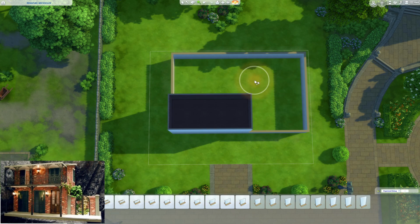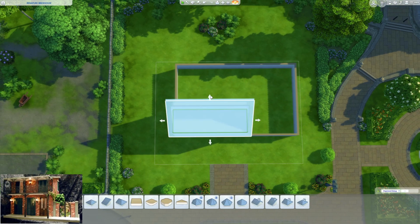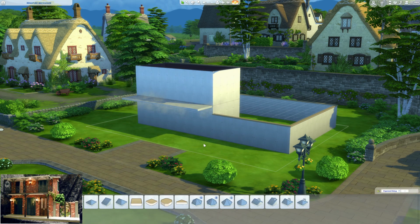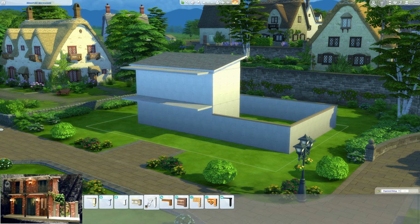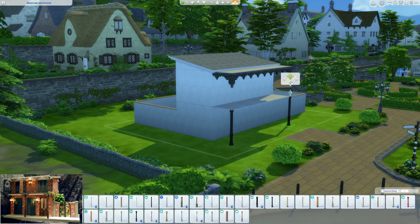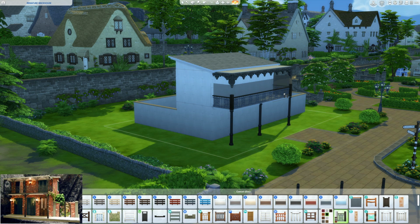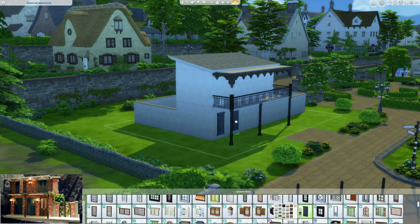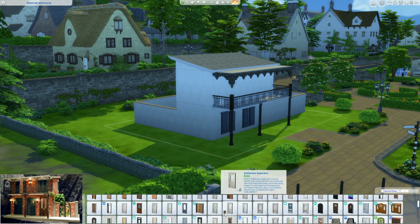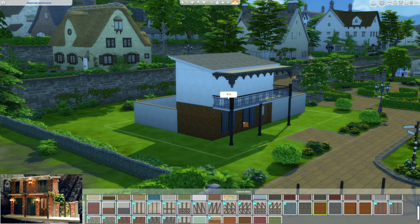So normally I build quite big houses. I like to build mansions and I always find houses on Pinterest that are pretty big. So this time I thought I'd try and build something a little bit smaller. And I found this beautiful picture of a miniature brick house on Pinterest. And I thought, you know what, let's give it a try.